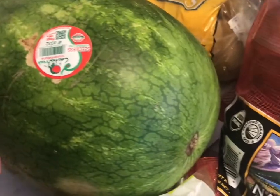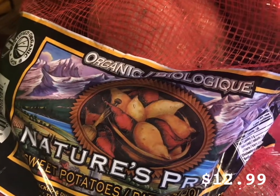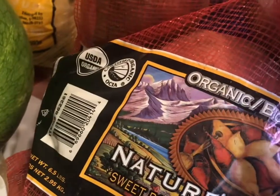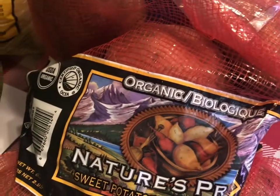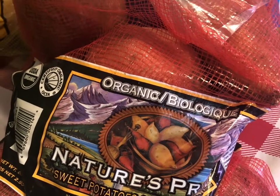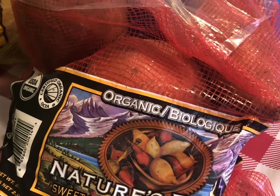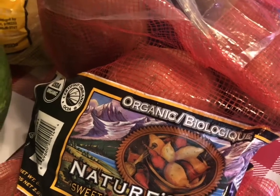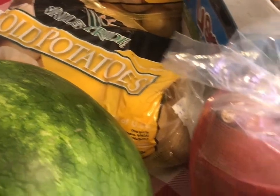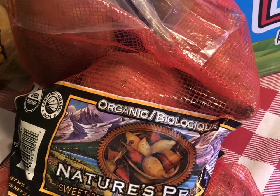And the other thing, another favorite of ours, is sweet potatoes. Now we just love to bake a sweet potato with no sugar, nothing. We just bake it and then eat it like a baked potato. Put a little butter on it. Or sweet potato fries in the air fryer is really good. That was a 6-pound bag for $12.99. Oh, I was wrong on the potatoes. The yellow potatoes were $8.99. I like that price better. But the sweet potatoes are organic, and they were the $12.99.